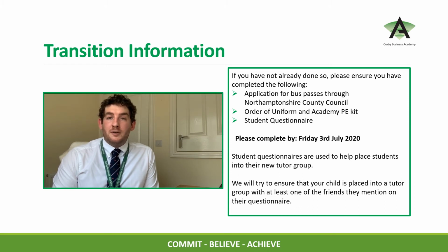This should be completed by the 3rd of July. It's important to make you aware that the student questionnaire is used to help place your child in a tutor group. We try to ensure that every child is placed into a tutor group with at least one of the friends that they mentioned on their student questionnaire. Getting your student questionnaire in by the 3rd of July will support this process.